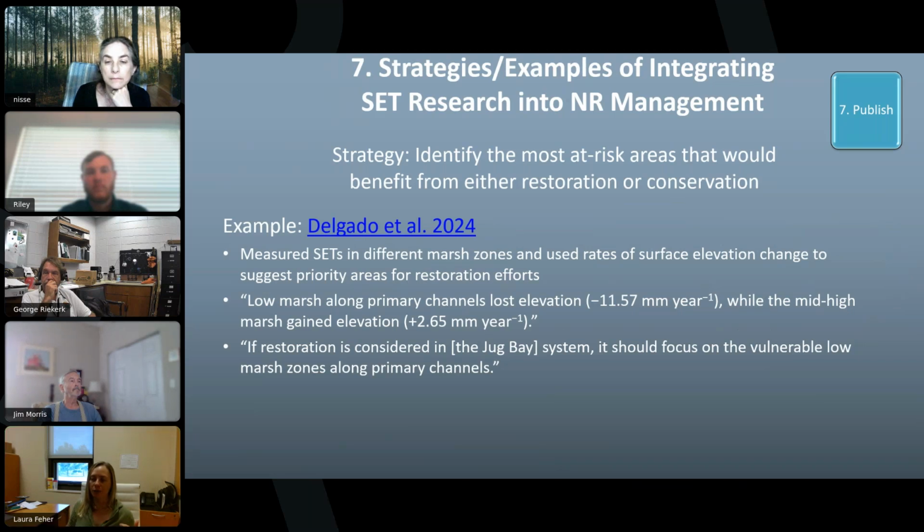One strategy that I've noticed in a few different papers is to use your SET data to identify the most at-risk areas that would benefit from either conservation or restoration. This example comes from Delgado et al. 2024, and they measured SETs in different marsh zones and used the rates of surface elevation change to suggest which areas should be prioritized for restoration. They found that these primary channels lost elevation at a rate of negative 11 millimeters per year. Using that data, they recommend that if restoration is to be considered, it should focus on the vulnerable low marsh zones. I really like this example because it's using data to identify an area at risk and then suggesting that that area should be prioritized.